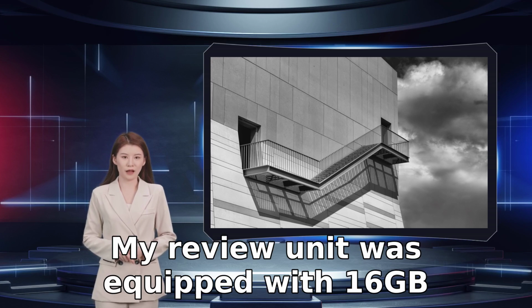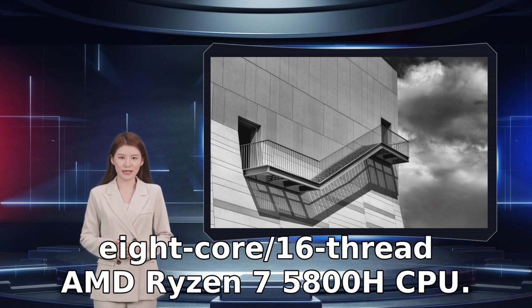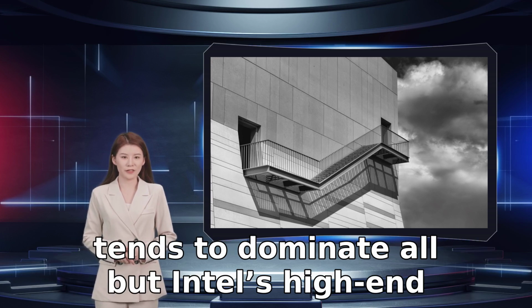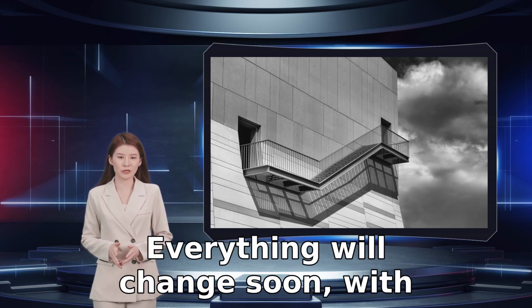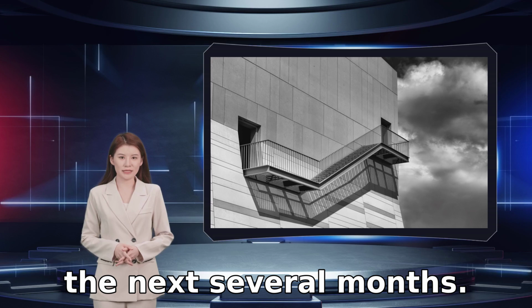My review unit was equipped with 16 GB of RAM, a 1 TB solid-state drive, and an 8-core/16-thread AMD Ryzen 7 5800H CPU. That's an extremely fast CPU that excels in processor-intensive tasks and tends to dominate all but Intel's high-end 11th gen offering. Everything will change soon, with AMD's Ryzen 6000 series and Intel's 12th gen Alder Lake CPUs coming to market over the next several months.